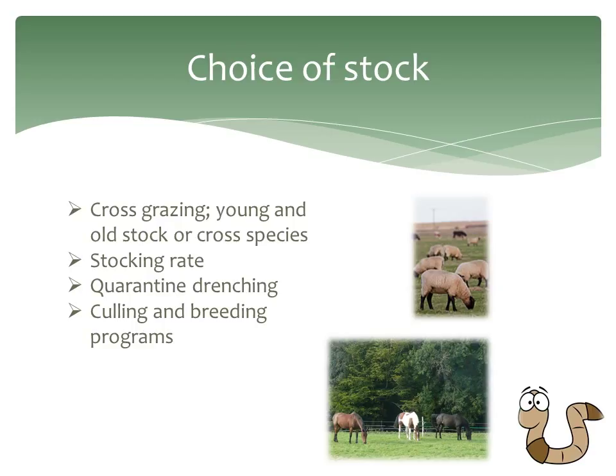Quarantine drenching is really important when you're bringing new stock onto your property. Quarantine drench all your stock, as you don't know their worm status and they could potentially bring new resistant worms onto your property. And then perform a drench check 10 days later to ensure that the drench you're using is suitable for them. Consider culling and breeding programs.